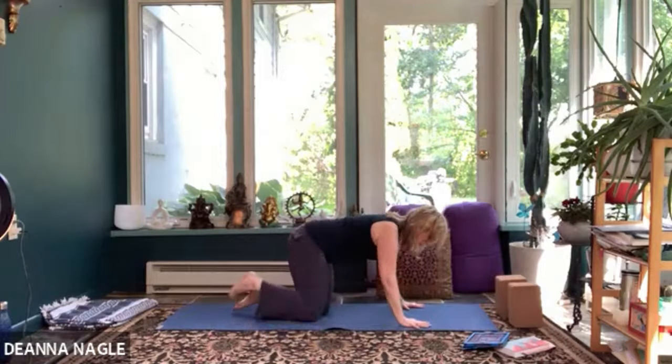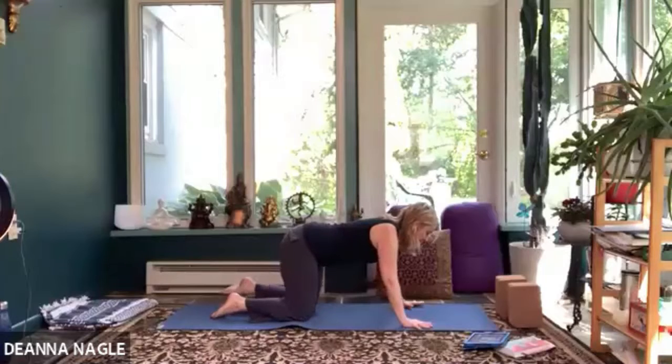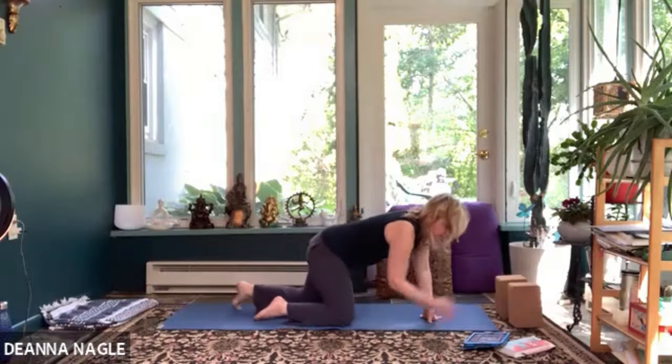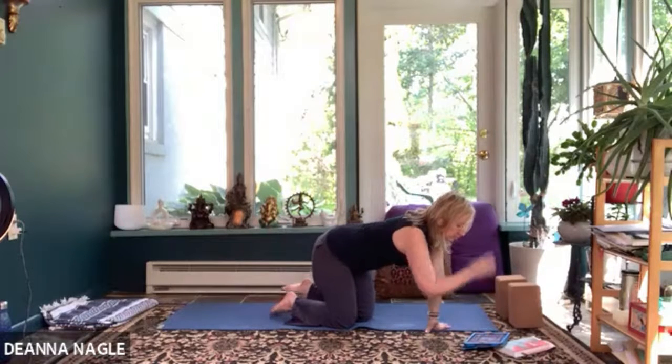And we'll do a few rounds of cat-cow, feeling that same kind of spinal wave idea. So as you inhale, the chin is going to lift a little bit. And as you exhale, start to bring that chin in, rounding through your spine. So cat-cow is also kind of a cranial sacral rhythm. So let's do a few more cycles just like that. Two more.